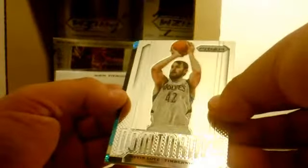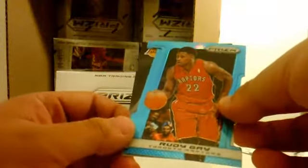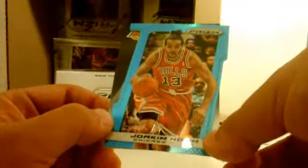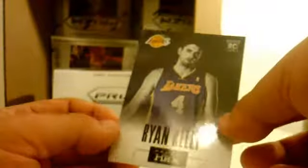And then our insert is going to be Dominance of Kevin Love for the Timberwolves. And then we have Rudy Gay for the Toronto Raptors. This is like the green or the blue, number 19/199. These are all numbered to 199. And then we have another blue of Joakim Noah for the Bulls, numbered to 199 as well. Check the numbering real quick. 95/199, just in case it's a jersey number. And then we have Ryan Kelly, HRX rookie. I don't think these are numbered as well.